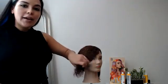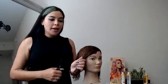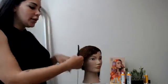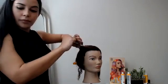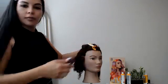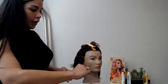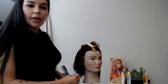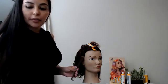So after I have, again, clarified her twice with our pH Plus shampoo, I am now going to take her front right quadrant of her hair and I'm going to section it into 1/2 inch sections. Now normally on your client, you do want to make sure that the hair is not too dried out. You just want the hair to be towel dried, because you want to make sure that you're applying and saturating the hair really nicely.